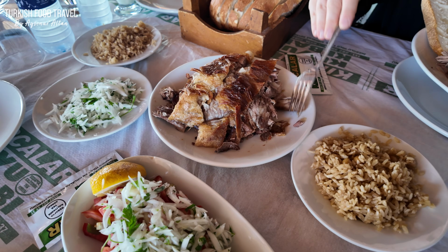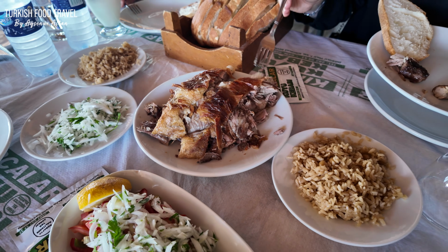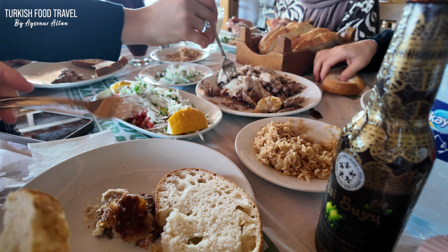The tradition in the restaurant is to order the meat by the kilo, with rice and salads served on the side. After we tasted it, I asked my dad if he liked the meat. He's quite a picky eater. He said it was good, but he can never quite find the flavor from the old days.